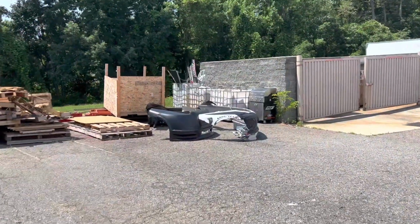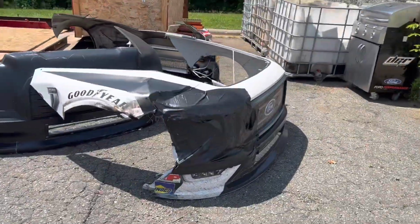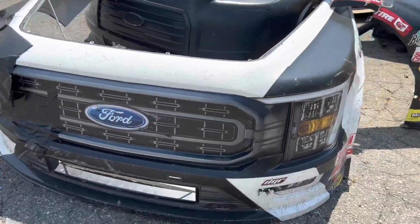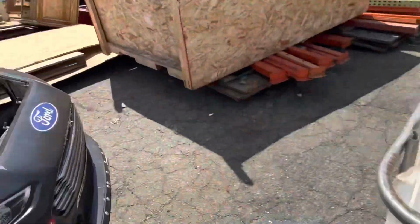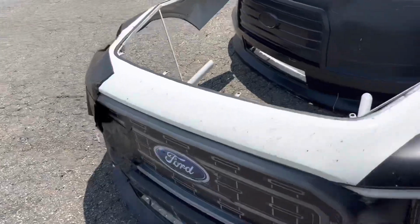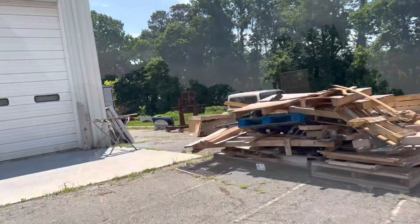And back here by the grill, there's a couple more. There's a Goodyear. It's definitely race used, still taped up and everything. Whole bunch of sheet metal, looks like it's gonna be recycled. David Gilliland Racing right here, just hanging out outside for anybody, just throw it in your pickup truck and take it home with you.